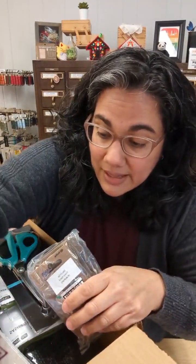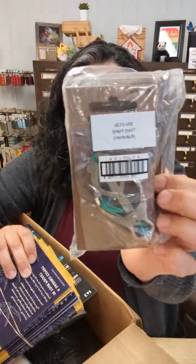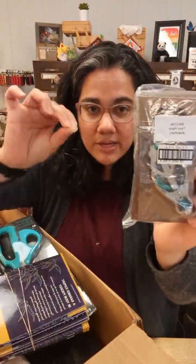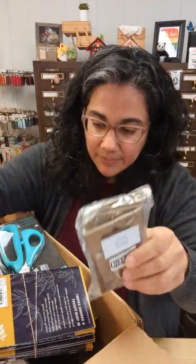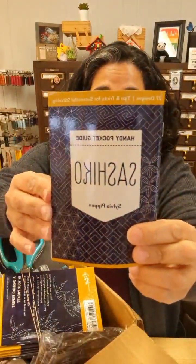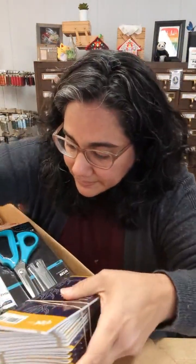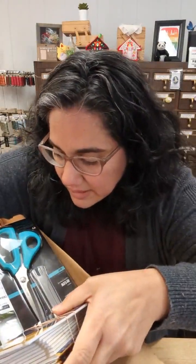All right, this box is just jam-packed full of stuff. We've got one of the kakehari clamp, this is the actual kakehari, and then the table clamp, I'm sure, is in here somewhere. We've got a restock of the little sashiko pocket guides, which are so popular. Those are in here. What else?